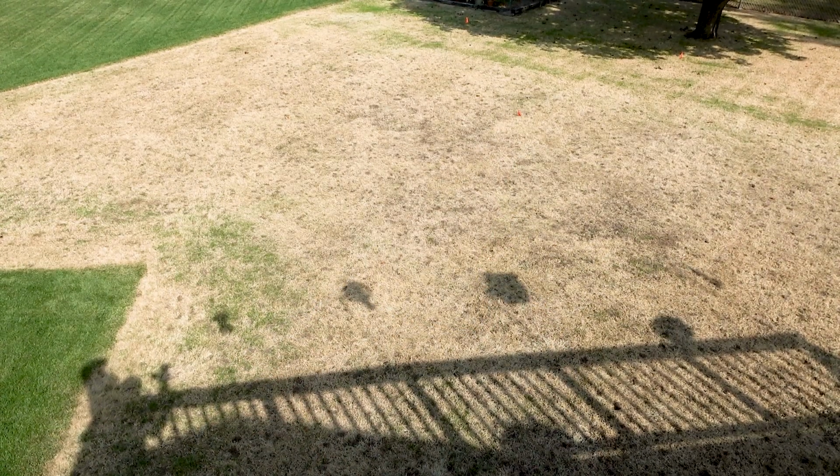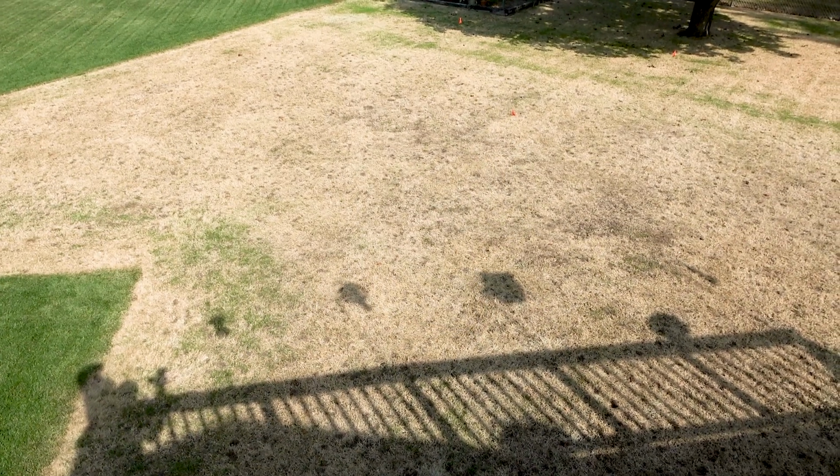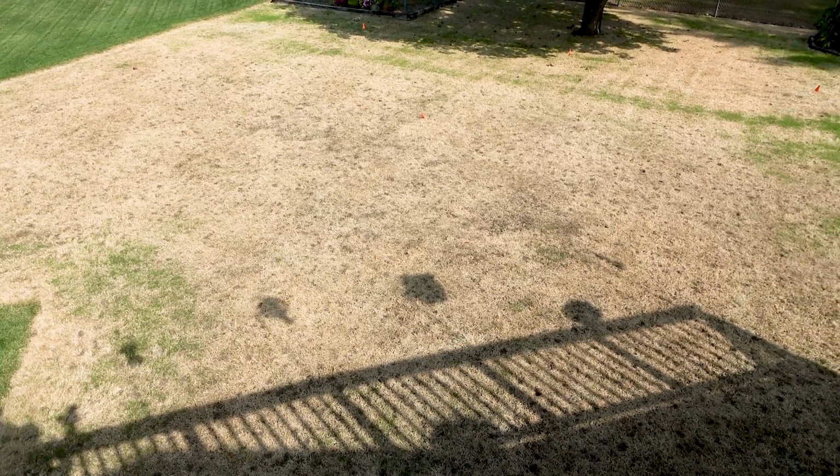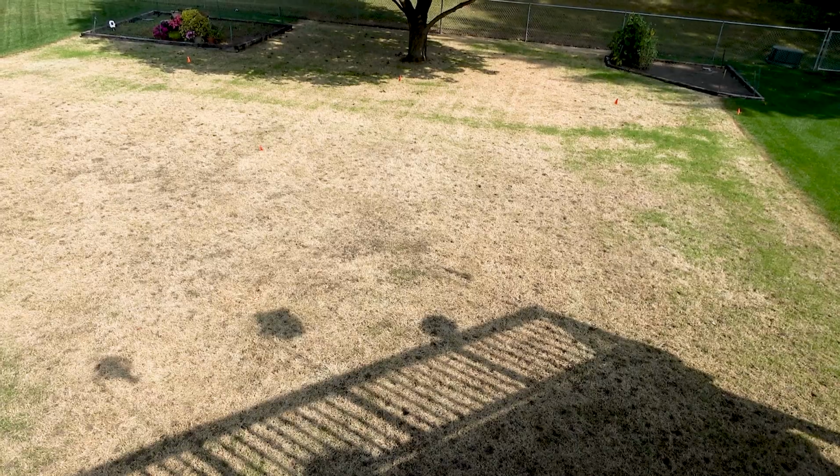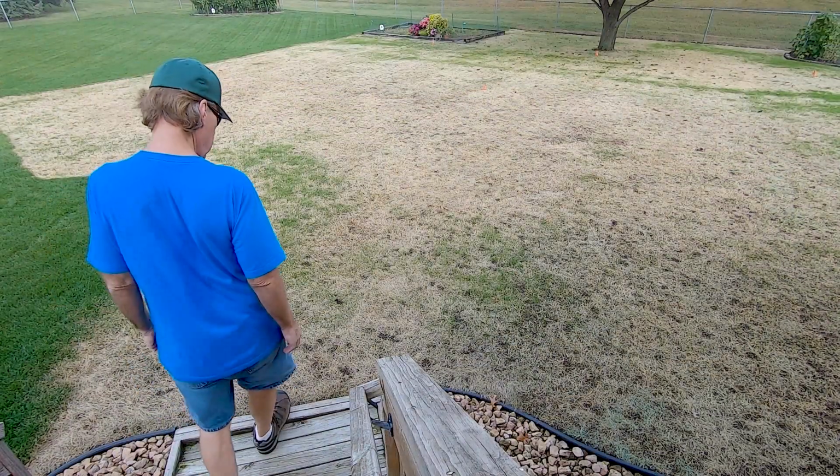Hey, something's been digging in my renovation. And I don't mean just here and there. It's been digging everywhere. This seems to happen every year in my renovations, but this year it's the worst I've ever seen. From up here, maybe you can see all the little spots where something's been digging.